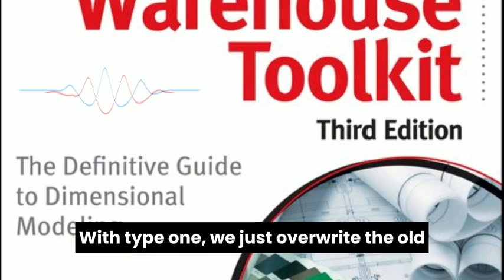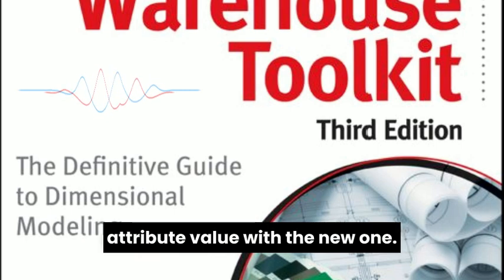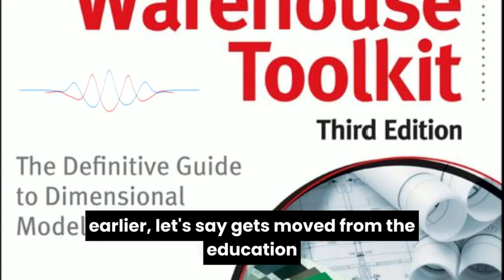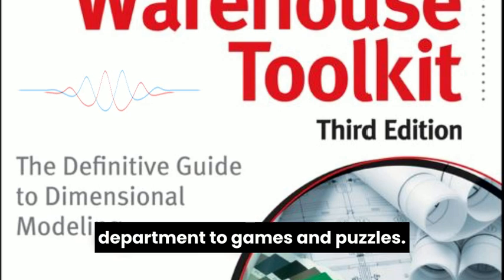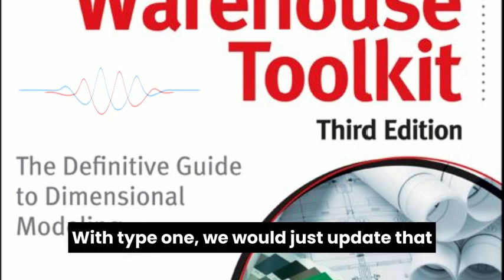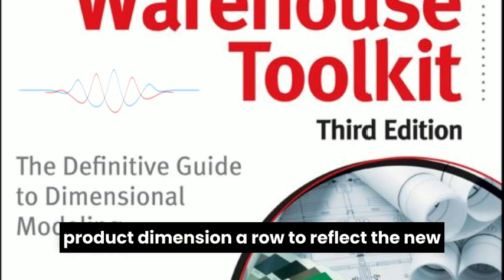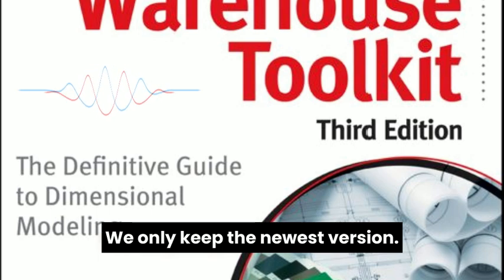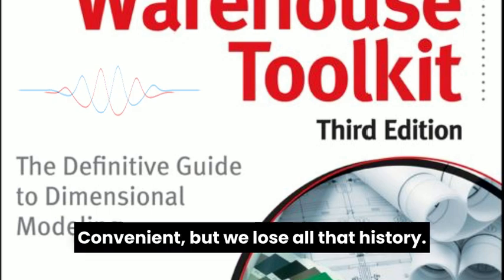With type 1, we just overwrite the old attribute value with the new one. Imagine that IntelliKids software we talked about earlier. Let's say it gets moved from the education department to games and puzzles. With type 1, we would just update that product dimension row to reflect the new department. So it's like hitting replace on a document. We only keep the newest version. Yeah, exactly. Convenient, but we lose all that history.